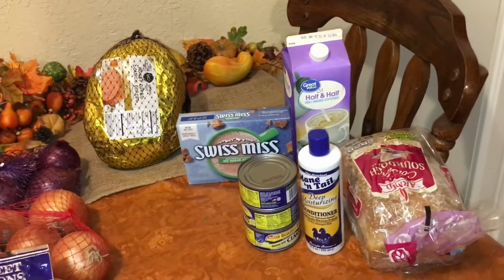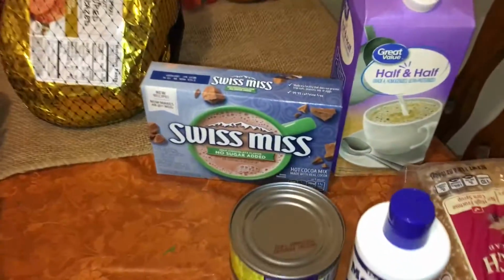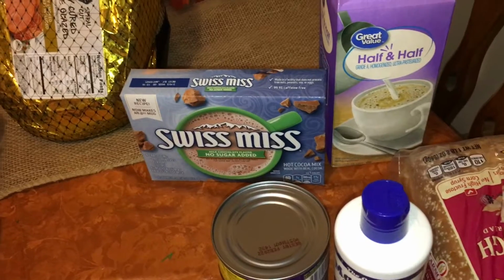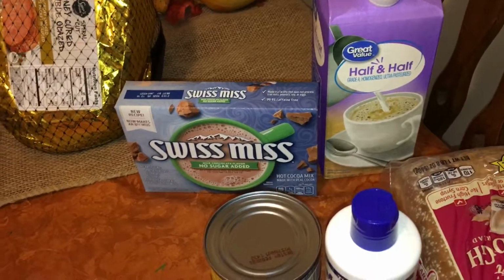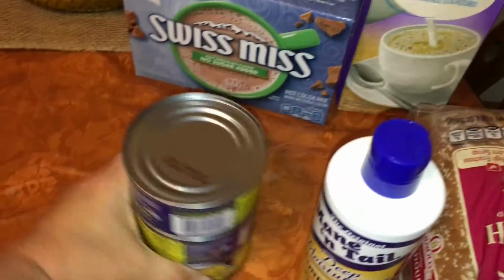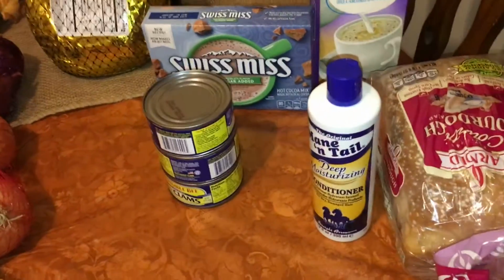Now, these items were just some that we needed for restocking for the house. We needed half and half for the office. I like the sugar-free hot chocolate either just to have by itself, or I will mix it with my coffee in the morning. I'm not a huge coffee person, but occasionally I want it, but I do like hot chocolate. I'll probably sometime this next week make clam chowder, and I was completely out of clams. So I have 3 cans of clams there.